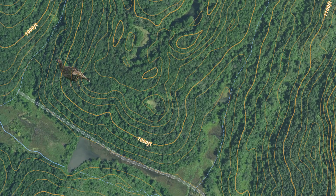When you're looking for tracks and droppings and roost trees, the key is to put that all together and have a really well understood overall view of what's going on in that area and how the turkeys are using it. That's what's going to actually help you have a strategic plan when it comes to attacking and ambushing these turkeys.